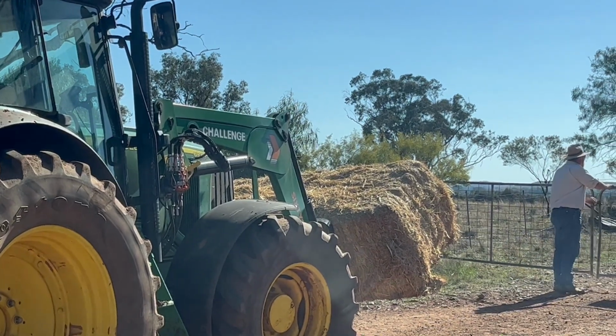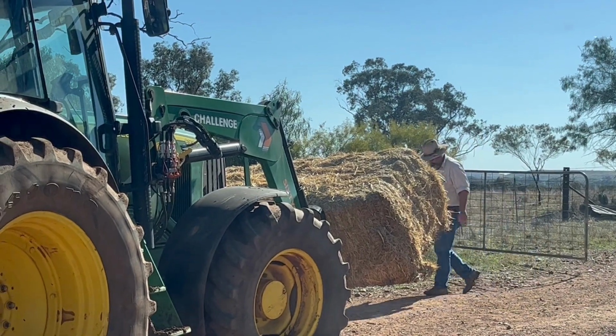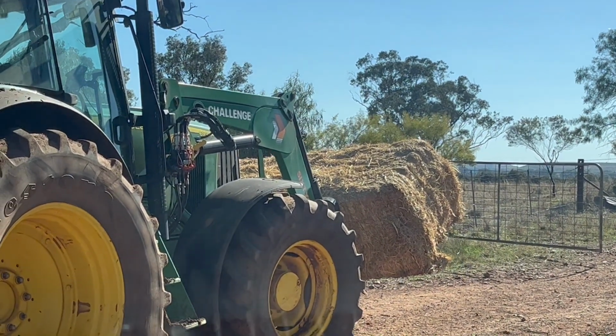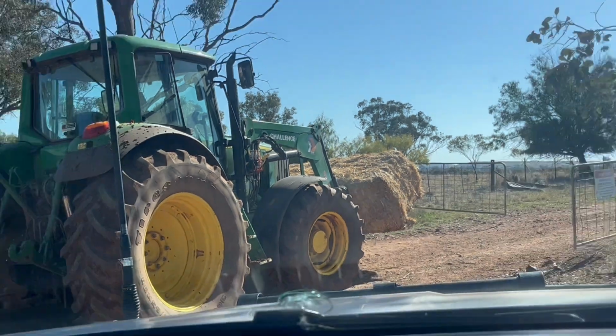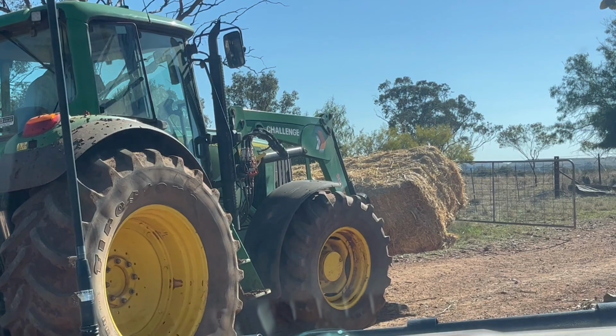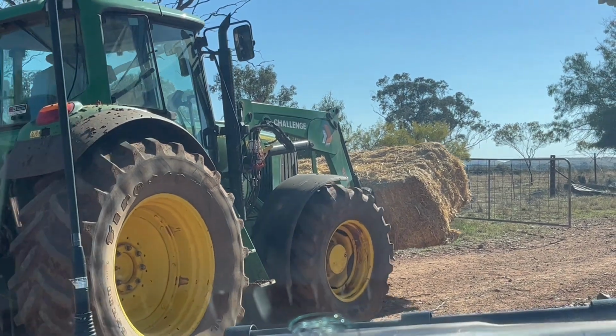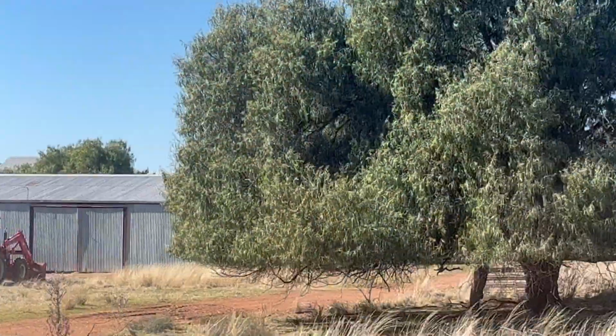So we've just picked up some straw that needs to go in with the lambs. And that's just their roughage. Helps them to digest, and the job then of the pellets is kinder on their gut. So yeah, they're out of straw and time to deliver some.